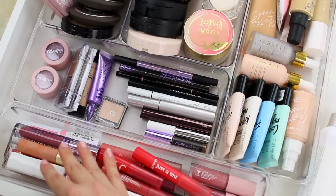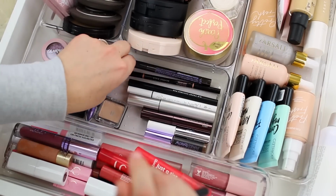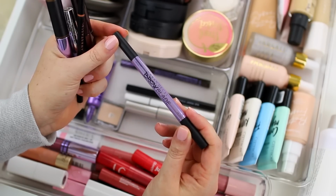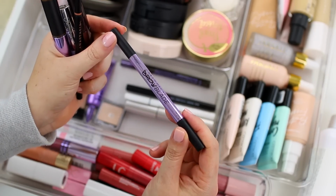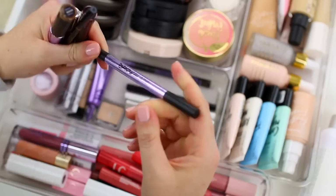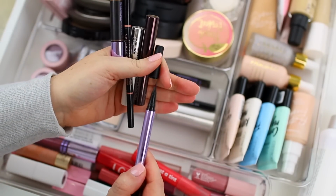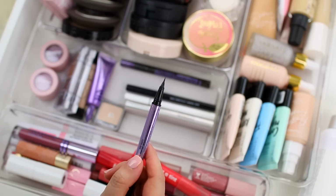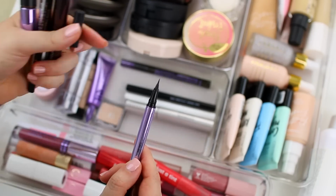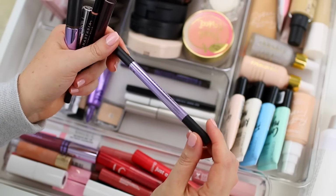Okay, we'll finish up with eye products and lip products. So let me pull out the brow products first. I have my Urban Decay Brow Blade. I wear the shade Dark Drapes. This comes with a brow pencil and then also an ink stain side. The brow pencil, I've actually almost used that up, but the ink stain side is like a felt tip liner, and it just gives you the most perfect hair-like stroke. So it makes your brows look like they're microbladed without, of course, all the pain.